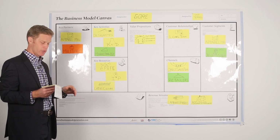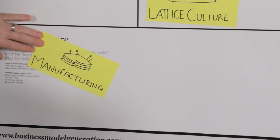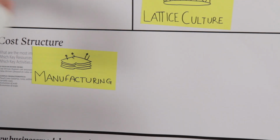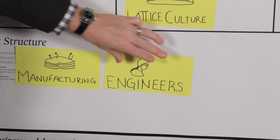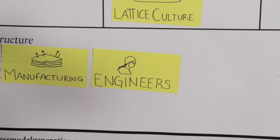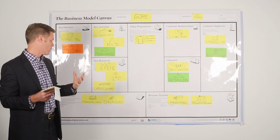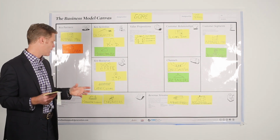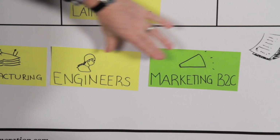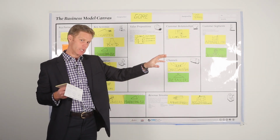Now let's get to the cost structure. So the cost structure for Gore, the main driver really is the manufacturing of that laminated fabric. That's the product that they're selling at the end of the day, and that's the manufacturing of that laminated fabric. Now, again, we talked about the associates in the company. Well, the engineers within Gore are one of the key expenses. They're very focused on their staff, and again, they're called associates, not employees, and those engineers are a cost structure. And then finally, another cost structure for Gore is the marketing of the business to consumer, which again, you see in the green, comes back to that end user customer approach.